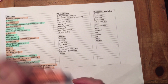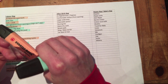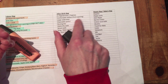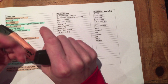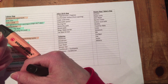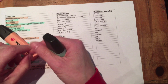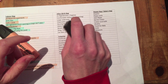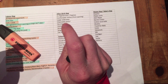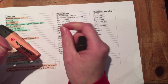After birth, you want comfortable clothing. It depends on how long you're likely to be in the hospital for, but you want comfortable clothing. You want comfortable nightwear. Again, front opening if possible. It doesn't matter if you're planning on breastfeeding. It's just being able to cuddle your baby and do that skin to skin. It's not just when it's first born, but the first few days. I didn't actually have pyjamas, but my brother's girlfriend bought me this fantastic set. They were really soft and big and baggy, and they were comfortable pyjamas with a button open front. Very useful.